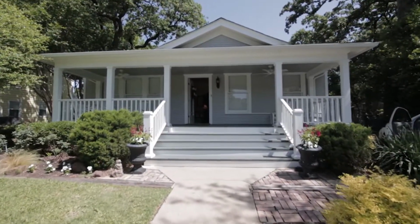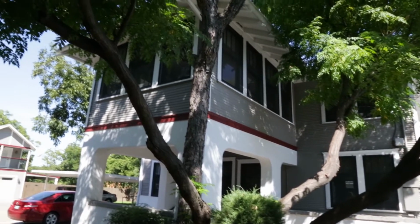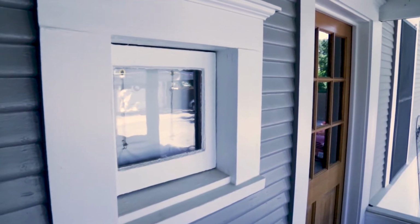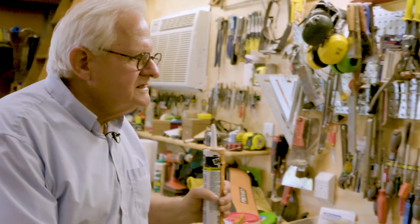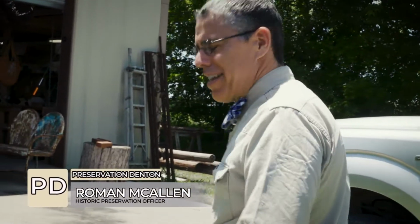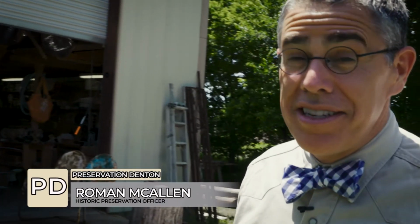On this episode of Preservation Denton, we're looking at one of the most important aspects of historic preservation, windows. Today, we're meeting up with former Denton City Council member and longtime preservationist Mike Cochran to find out why they're so special. It's so wonderful to be out just north of Denton here at one of Denton's great preservation citizens' workshops, and I'm so excited.